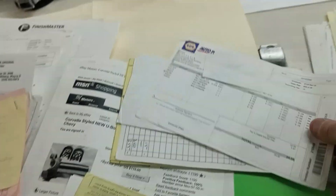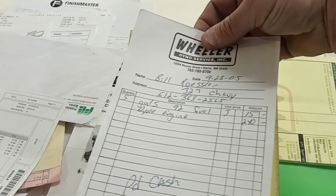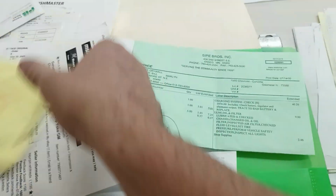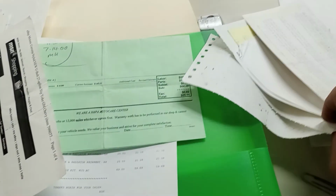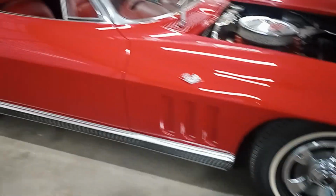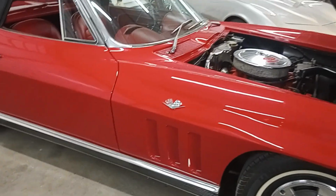Okay. Dyno engine. Looks good. Looks good. Looks good. $2,000 prior to restoration. Assuming that everybody has their dates correct on this stuff. Guys, what a great car. What a mess of receipts. 1966 Chevrolet Corvette. Collector Car Gallery, Fort Wayne, Indiana.